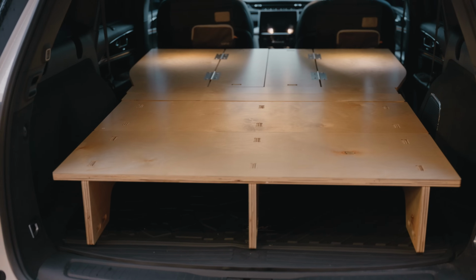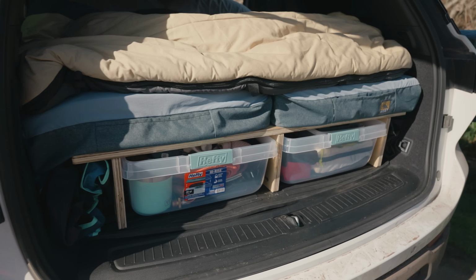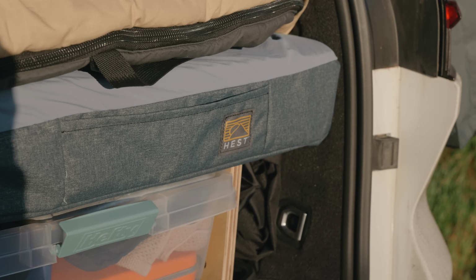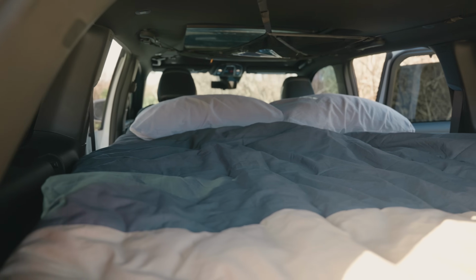To make things nice and comfy, we moved the Hest memory foam mattress from the rooftop tent to the sleeping platform. Add in a good sleeping bag and pillows, and camp is now set up the moment we put the Jeep in park.